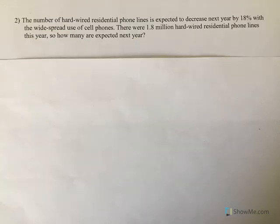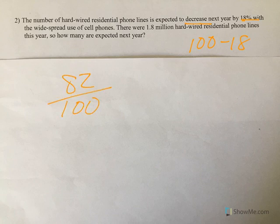Number 2. The number of hardwired residential phone lines is expected to decrease next year by 18% by the widespread use of cell phones. There were 1.8 million hardwired residential phone lines this year. So how many are expected next year? Decrease 18%, so we subtract 18, and that gives us 82 over 100.